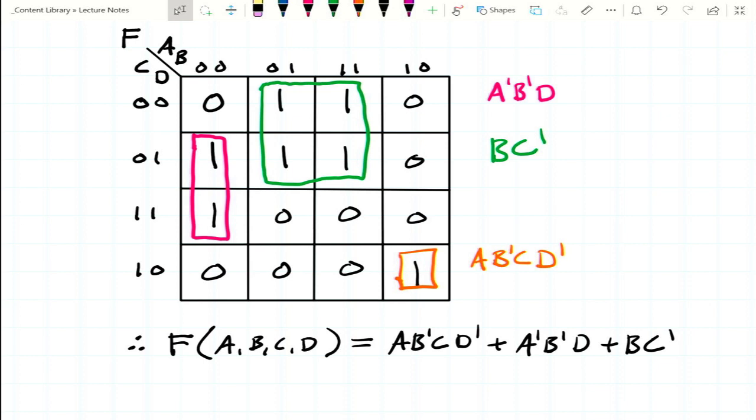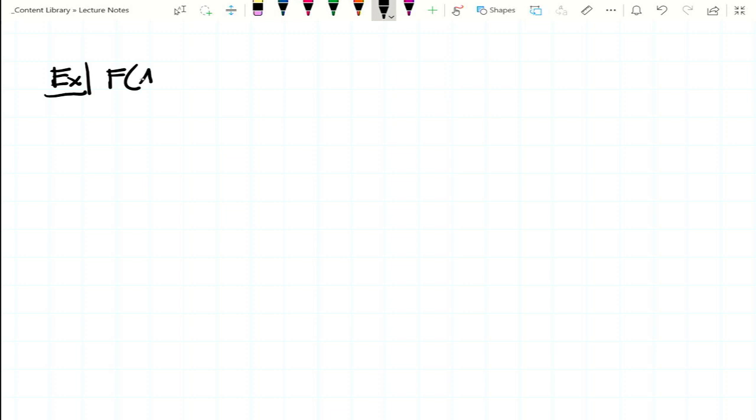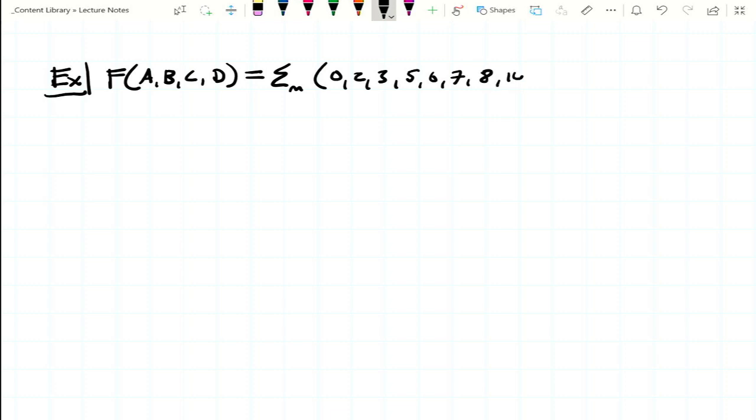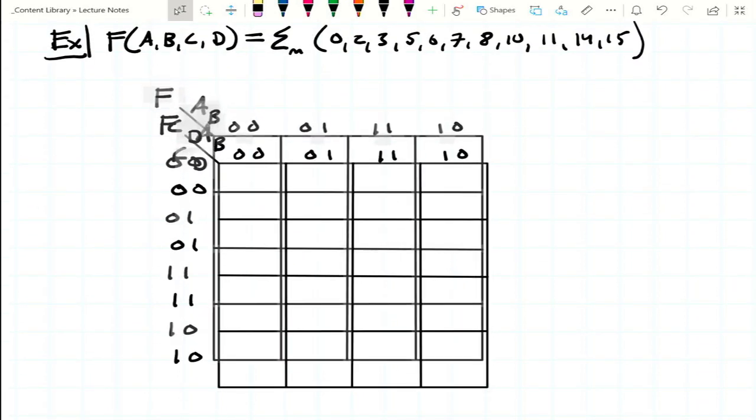All right, let's do another one. Next example. F is a function of A, B, C, and D, and is equal to the sum of minterms 0, 2, 3, 5, 6, 7, 8, 10, 11, 14, and 15. That's a lot. All right, so same deal.